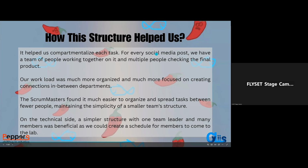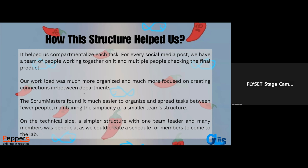Okay, so this structure helped us because it helped us compartmentalize each task. Basically, if you do a social media post, one person does the graphic design for it, another one checks it to see if it's good to be posted, another one does the description. So basically, each post is checked by at least 5 different people.